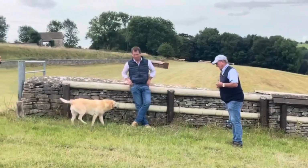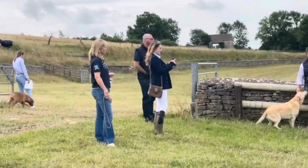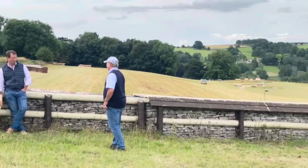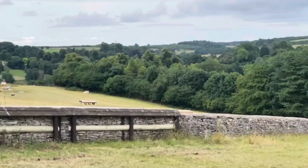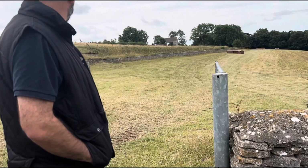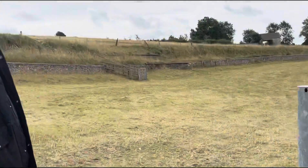So then we stopped by the infamous wall with this absolutely incredible view. We stood and had a chat to Captain Mark and Peter, just having a talk about all the different courses, all the different jumps that's happened over the years and what the exciting plans are for this year. One very exciting feature which hasn't quite been tidied up yet is the comeback of the steps. Now I'm so excited to see this in action this year.